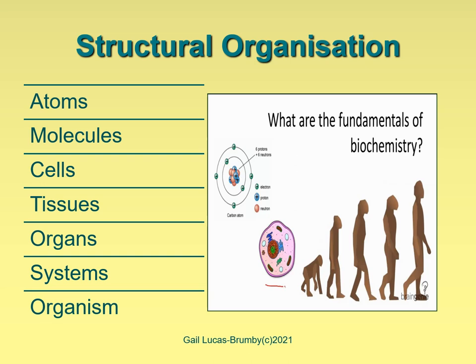The smallest living structure in the body is an atom. And many atoms joined together form a molecule. And lots of molecules joined together are going to make up cells in the body. Now, lots of cells in the body make up the tissues, and it's the tissues with those cells that make up organs. And the body is made up of lots of organs, and those organs are formed into systems.